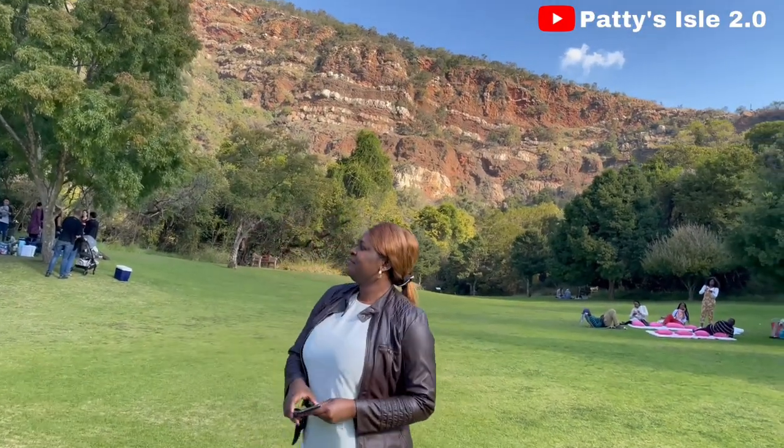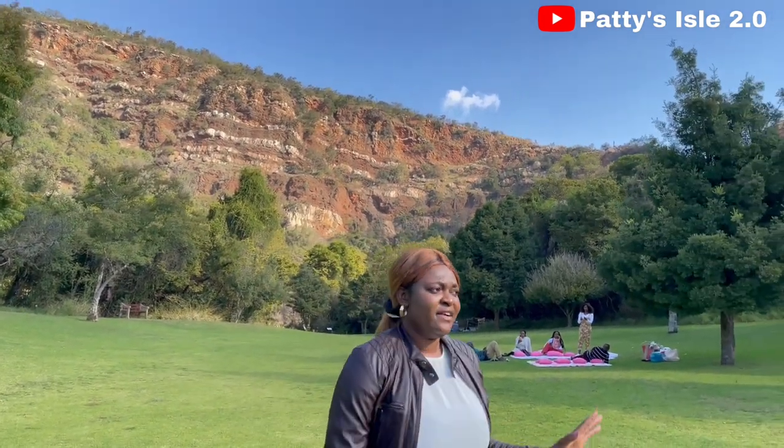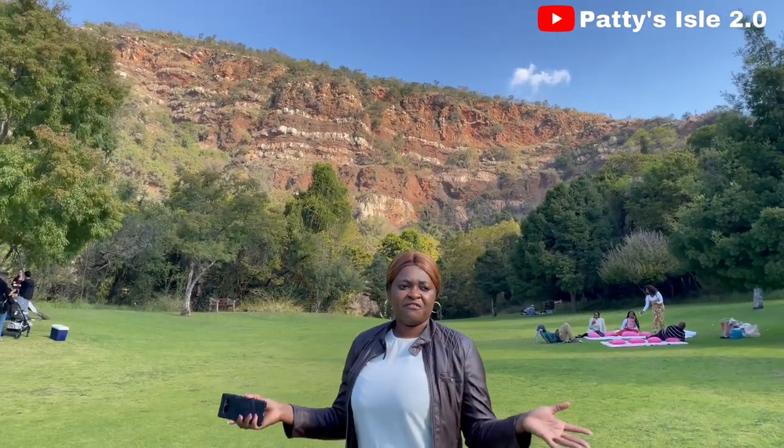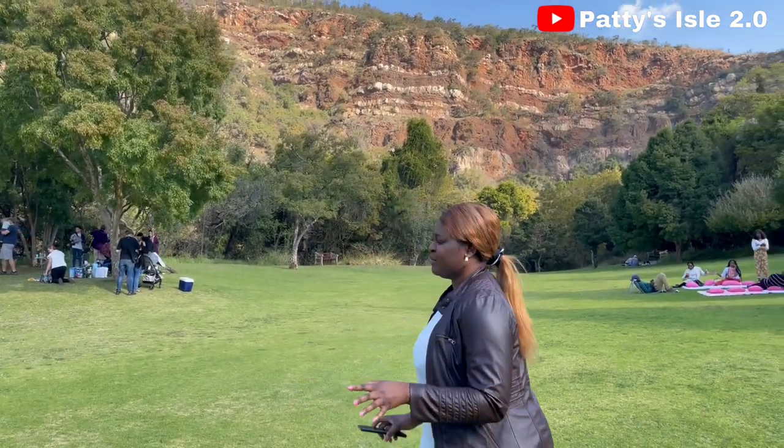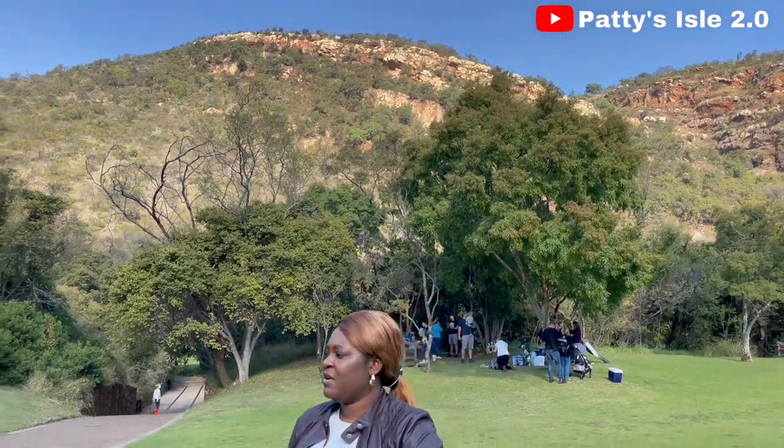In nature, like right here, there are a lot of families. You can have your weddings here. Everything's a picnic area where you can have that quiet mini moment. You don't have the daily activities going on. You could just sit here and have fun, and see what other families are doing.